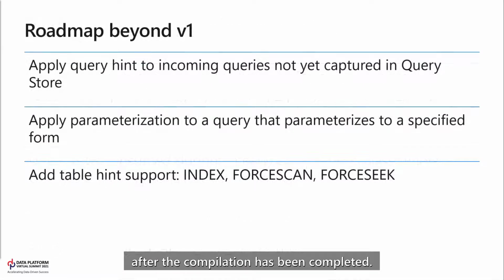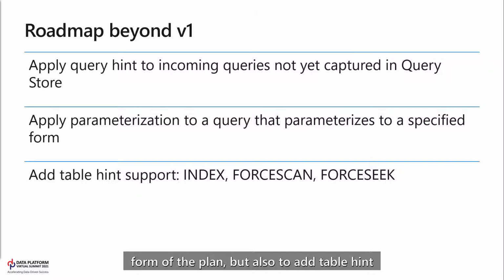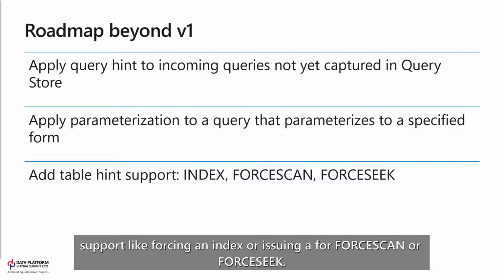And beyond V1, we want to expand the scope to apply query hints to incoming queries that have not yet been captured by query store, for example, looking at patterns, or to apply parameterization to queries that force a specific form of the plan, but also to add table hint support, like forcing an index or issuing a force scan or a force seek.